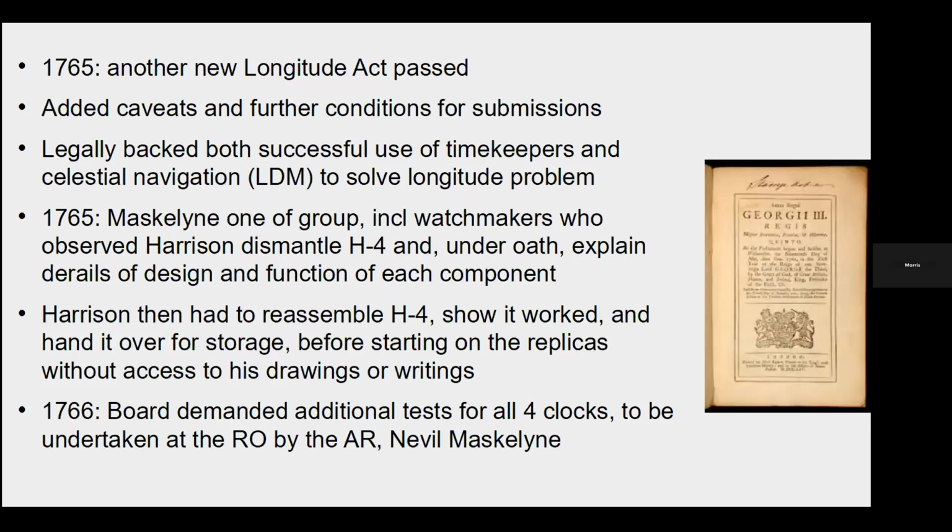In the same year, another new Longitude Act was passed. We often think of the Longitude Act as a single act, but in fact, there were numerous iterations of it over many years. But this is possibly the most challenging one, the 1765 or 1766 amendment of the Act. It added caveats and further conditions for submissions, although it legally backed both the timekeeper and the lunar distance methods.